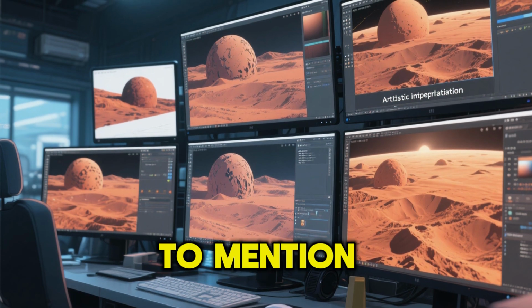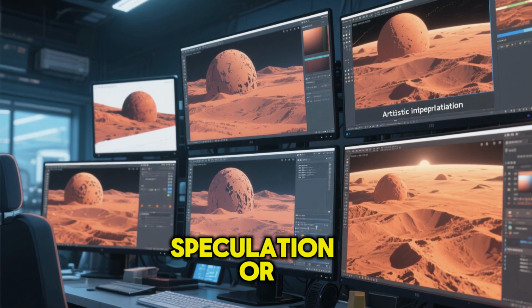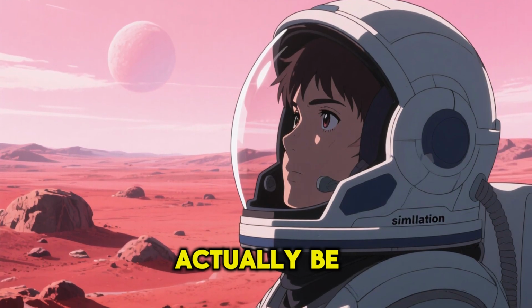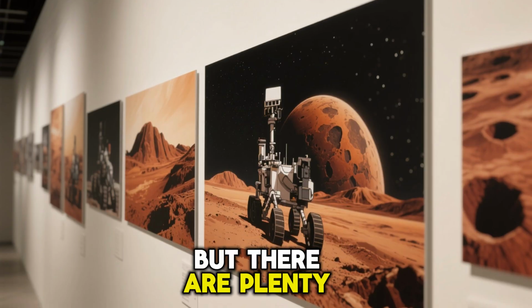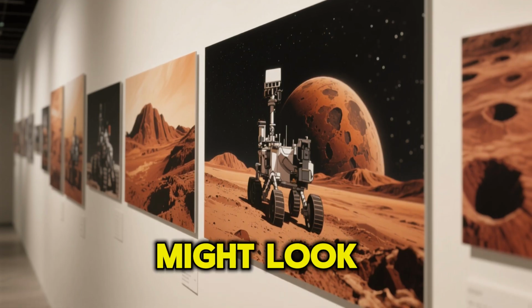Now, it's important to mention that everything I am going to show you here is either speculation or artistic interpretation. We've never been able to capture what it would actually be like to walk on Mars. There are no videos or images that can show us what it would look like, but there are plenty of images and videos that we can use to help inspire what we think it might look like.